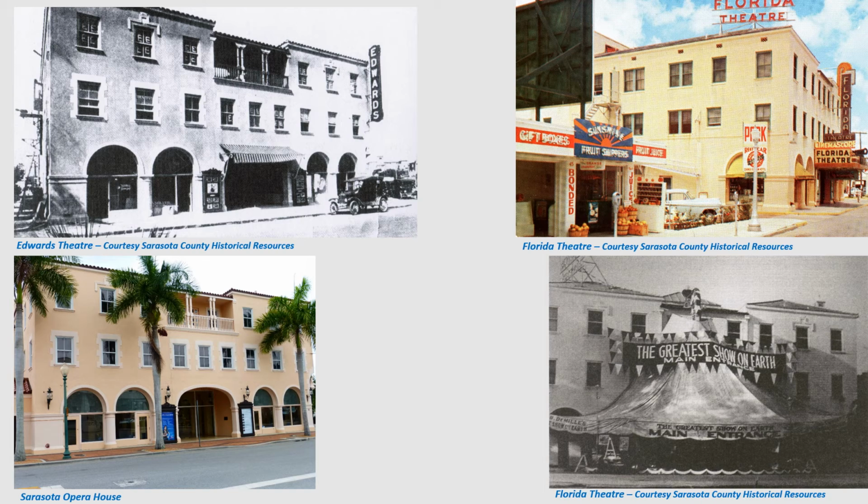The Mediterranean Revival-style building was designed by Roy A. Benjamin from Jacksonville and constructed by G. A. Miller Construction Company from Tampa. Acts like Will Rogers and the Ziegfeld Follies played here. In 1936, it became the Florida Theater, mainly used for movies and other events. The Florida Theater hosted the world premieres of Cecil B. DeMille's The Greatest Show on Earth in January of 1952 and Toby Tyler in January of 1960. Elvis Presley sang here in 1956. The Florida Theater closed in 1973.